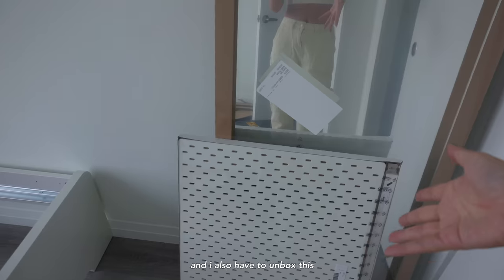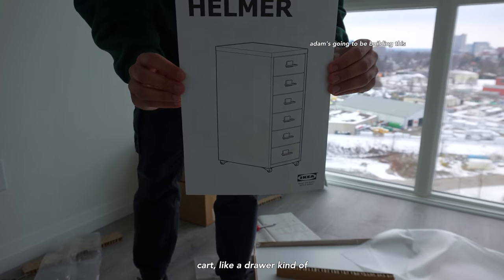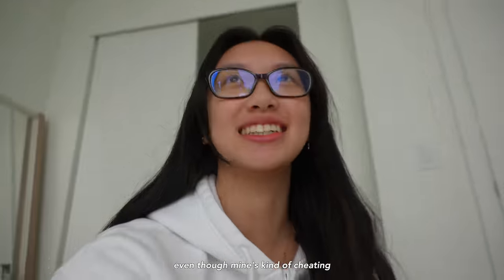And I also have to unbox this. I'm building a little cart, like a drawer kind of, and we're going to have a little race of who can finish first, even though mine's kind of cheating. Mine's just a cart.